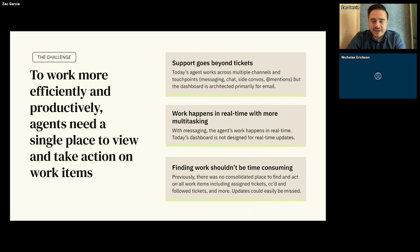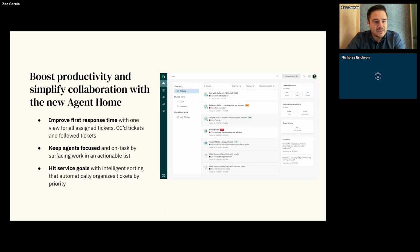Work happens in real time, and there's more multitasking than ever before, especially with the advent of messaging and the efficiency gains we see coming through the application of AI. And finally, we believe that finding work shouldn't be time consuming. I shouldn't have to do a lot of scrolling or clicking or cognitive processing over what to prioritize. I believe that software should make it easy for me to do that with minimal cognitive load. And that's where Agent Home comes in.